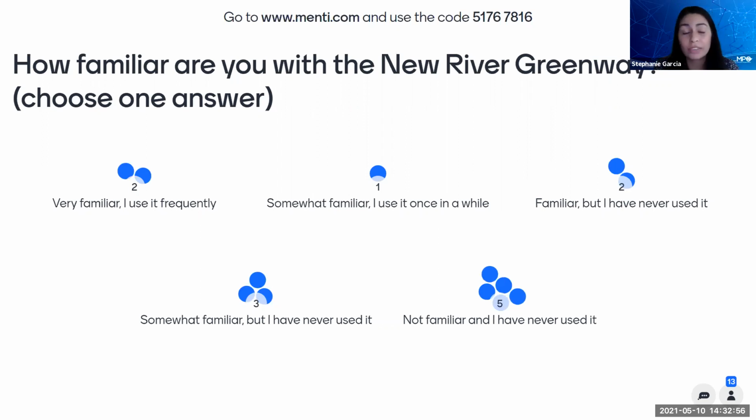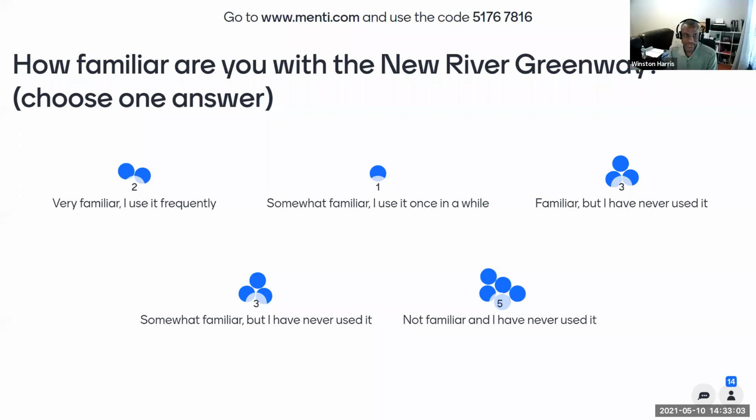We have 13 answers, 14 now. From what I can see, I guess most people are not familiar, or only somewhat familiar. So yes, we'll bear that in mind as we try to present our information here on the Greenway. Perfect. All right. Okay. And probably only one person has used it. Okay. Or two. Okay, we can move on to the next slide.